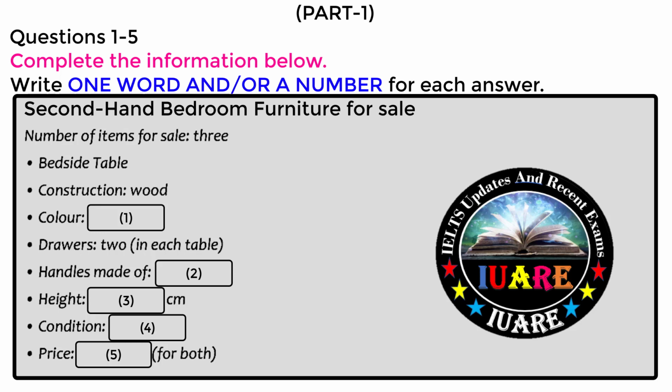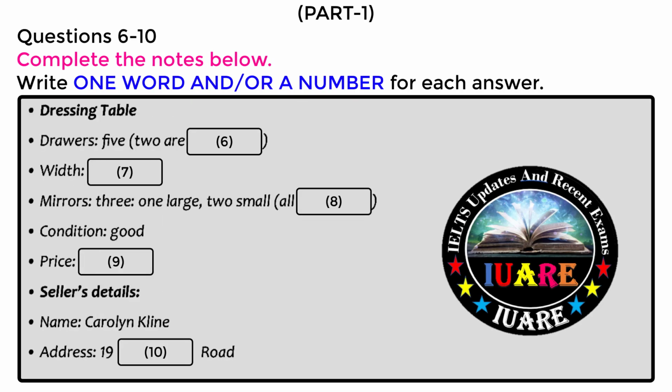Thanks. Just a couple more questions about the bedside tables. What condition are they in, and how much are they? They're in perfect condition. There isn't a mark on them. I had them painted professionally, you know, so the finish is much better than you'd normally expect. As for how much, I think £15 each would be fair, but I'll only sell them as a pair, so that's £30 all up. Before you hear the rest of the conversation, you have some time to look at questions 6 to 10.